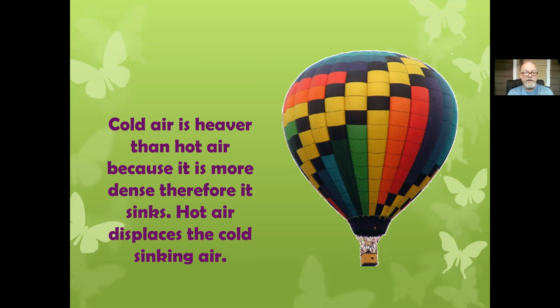Again, if we could go into a perfect environment, such as a vacuum, where there's no gravity and no outside interference at all, you will find that hot air and cold air don't do anything. Neither one of them is going to go up because there's no gravity. So on Earth, gravity affects the cold air and pulls it down to the ground, which makes the warmer air, which is less dense, go up.